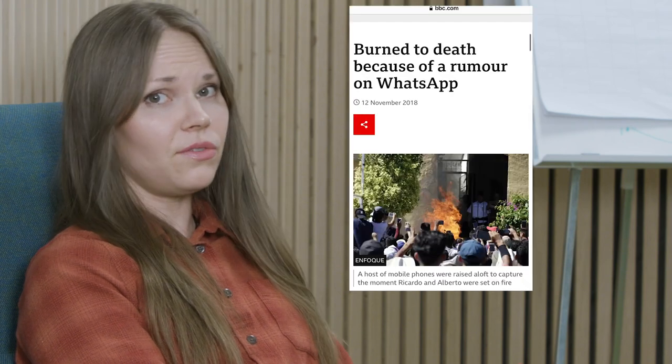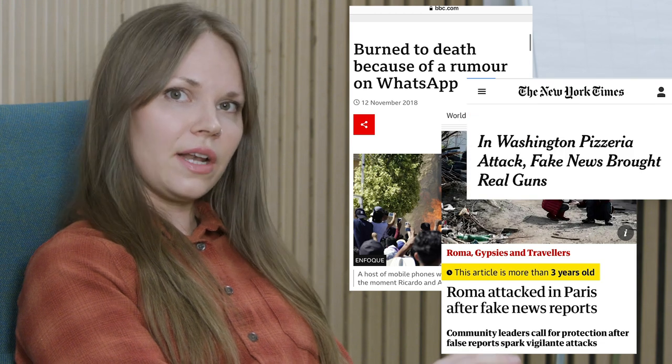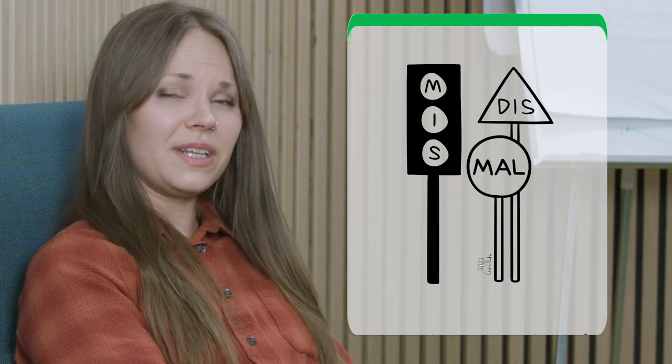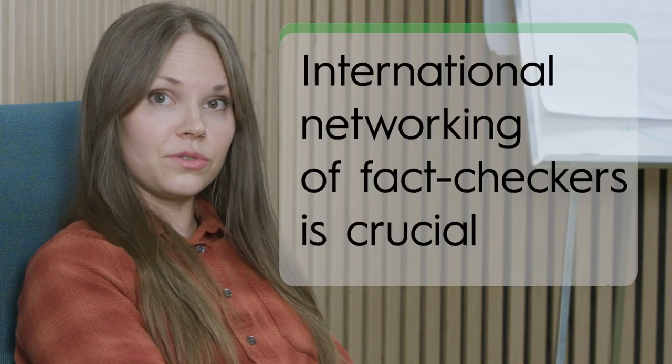Fact-checking is needed because false or misleading information can undermine people's opinions and influence their actions. Verifying claims with reliable information from credible sources is one effective way of countering misinformation. Mis-, dis- and malinformation don't stay within national borders, but even travel from one side of the world to the other. That's why international networking of fact-checkers is crucial.